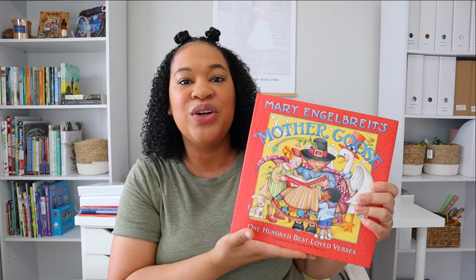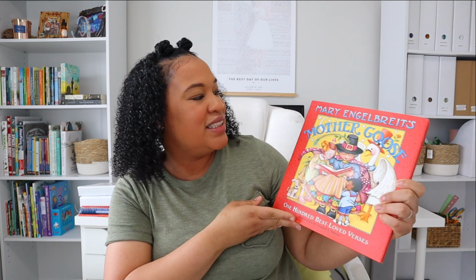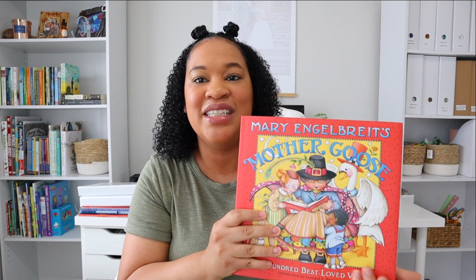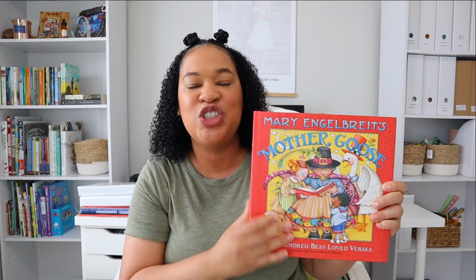Another book that I want to start incorporating into her daily lineup is the Mother Goose series. I want to start reading to her some of these classics, and hopefully she will enjoy them just as much as she's liking all of the nursery rhyme type of books.